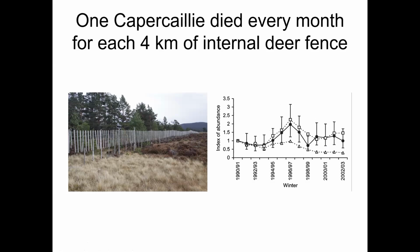The triangles indicate what would happen if we hadn't removed the fences. In other words, if we hadn't removed this additional mortality caused by fences, this would show the track of the population. It would just start to dwindle away. So that was information about 20 years old. We've had this problem, and clearly what we can do is just mark the fences, make them more visible. And we know that this makes a difference to the survival rate of the capercaillies. They see these fences and don't die at the same rate.